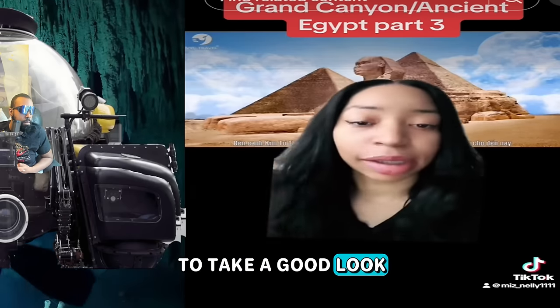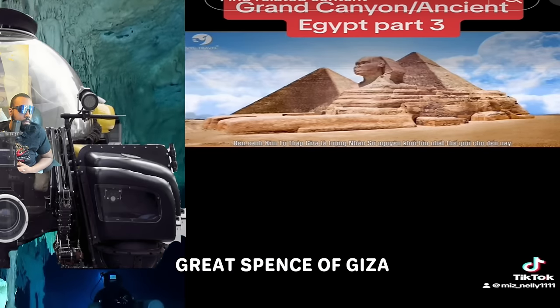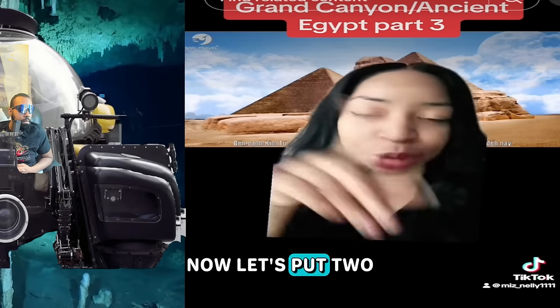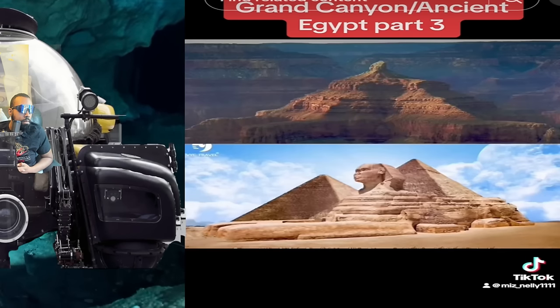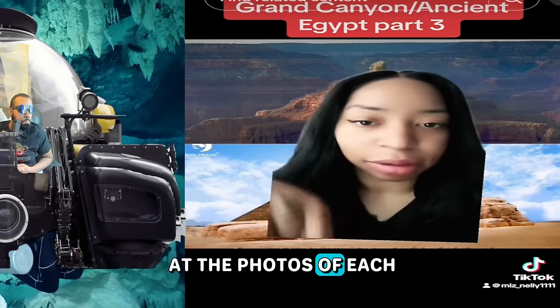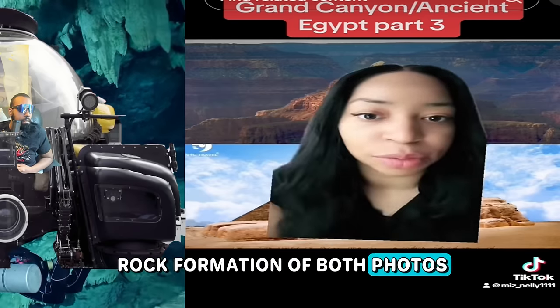Now, I want you to take a good look at this picture right here. This picture is the Great Sphinx of Giza. Now, let's put two and two together. It almost looks the same. If you really look at the photos of each, just really pay attention to the rock formation of both photos.